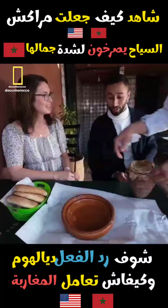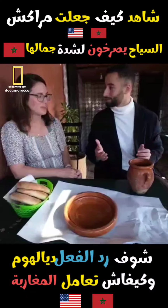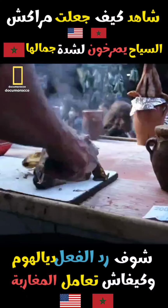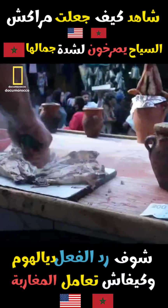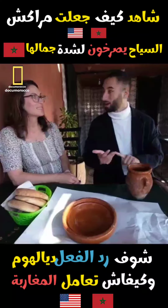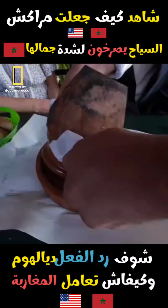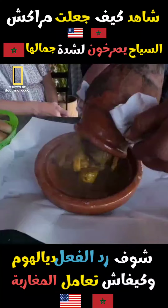So this is the tangia, Morocco's specialty dish. What we need is 6 ingredients. Okay. So easy to make. First thing is gonna be meat. Then you need the king of spices, saffron, then preserved lemon, then some garlic, some olive oil, and cumin. The more you put, the tastier it gets, so you can't go wrong with it.